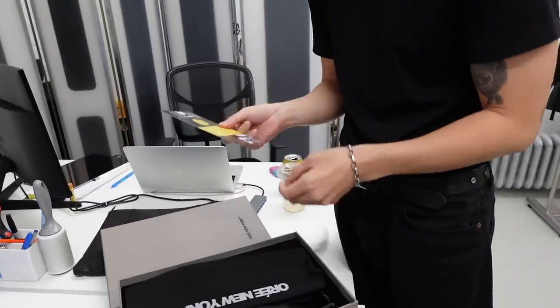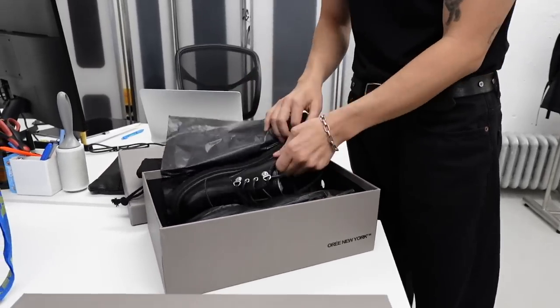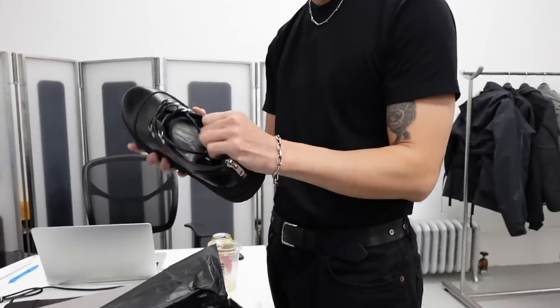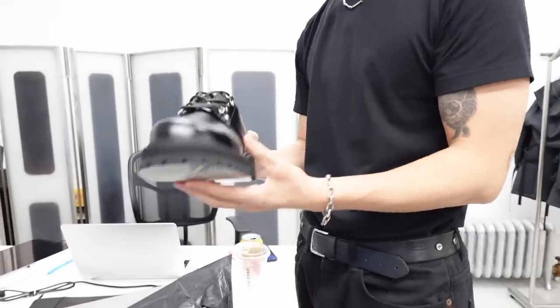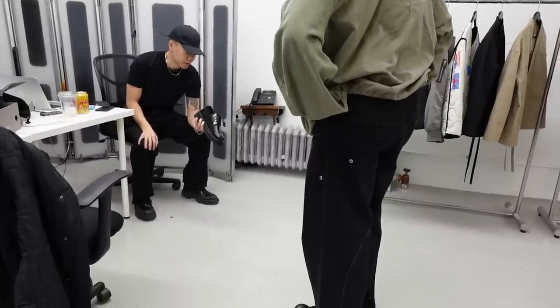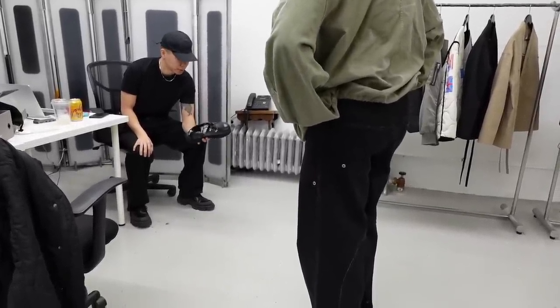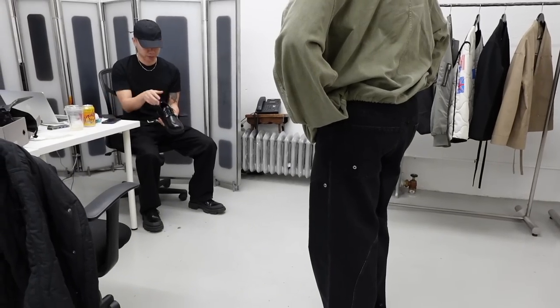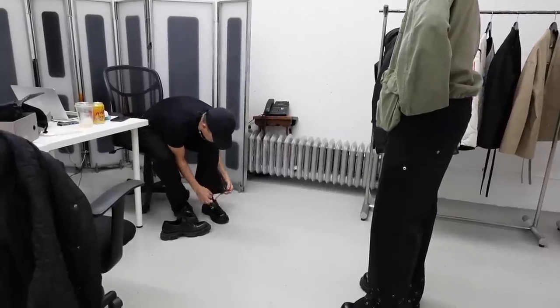I love the info cards and the detail. Yo, these are crazy. Thank you, bro. Once you break them in, pop these on. I like these little hardware details you add onto a simpler silhouette. I like those little pops. Something that differentiates us from everybody else.